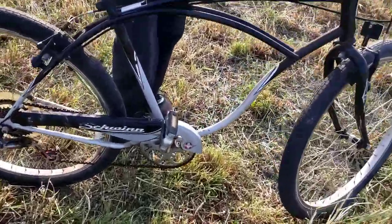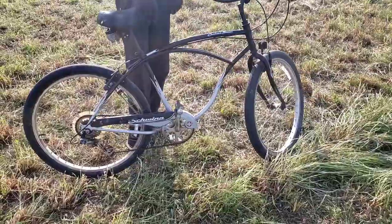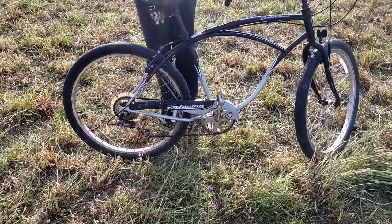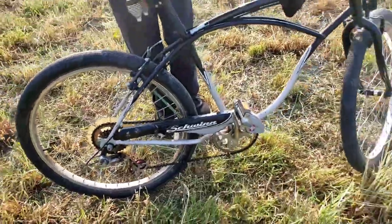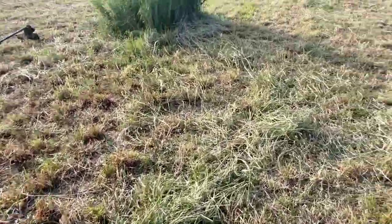But if you were to flip this over, the serial number is here under the sprocket, so it's still a genuine Schwinn before the sellout to the China market. So they got some work to do on it to clean it up. This has been not tight, so it's been rubbing here and, you know, like that. But it's a pretty decent bike. We've got an extra set of fenders for it, so that was no big deal.